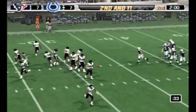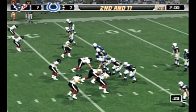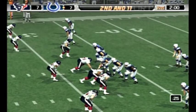Ball on the 33-yard line. And this is the ninth play of this drive. And we've reached the two-minute mark here in the first half. From the gun. 16. No three, no three.